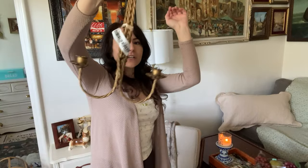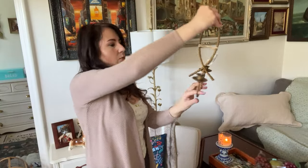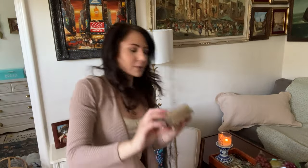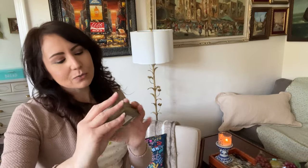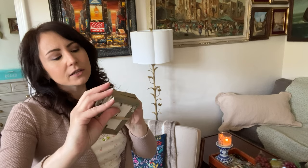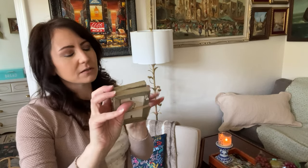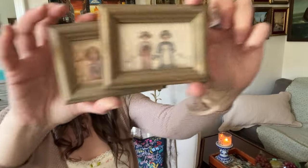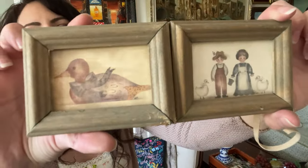Very, very on point with the Baroque Regency. They're really cute. This was one that I got for $2. I'm gonna take the price off because it's right in the middle of the thing. But look how cute, very cottagecore. I'm going to put these in the kitchen for the cottagecore. I love anything with little ducks.